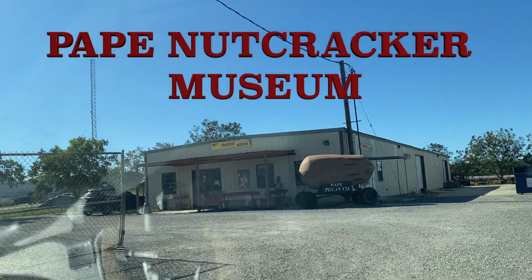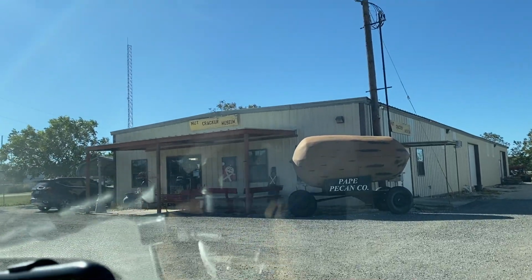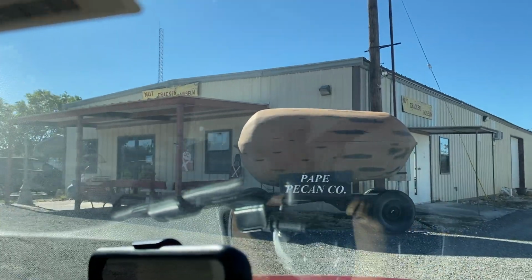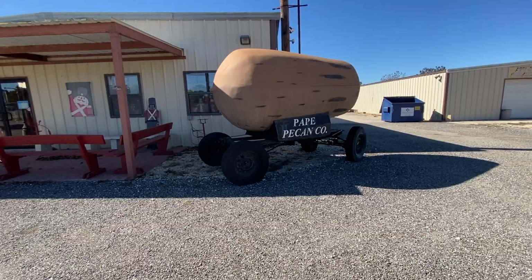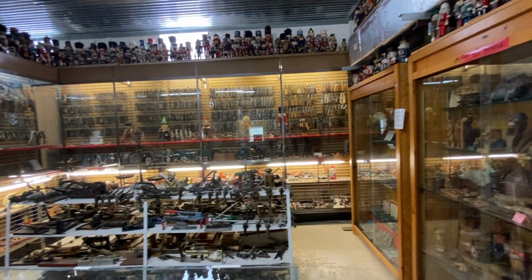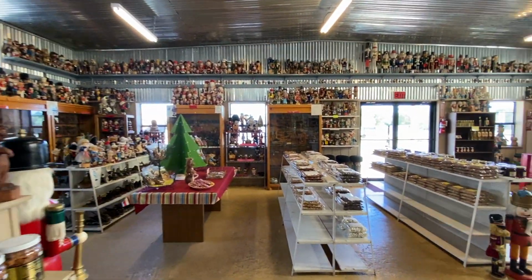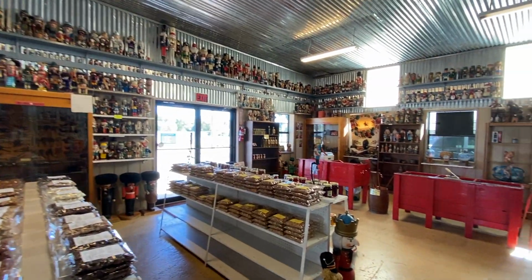Moving on to stop number 6 is the Nutcracker Museum. As you pull up in the parking lot is the third largest pecan in the world. It is a shop and a nutcracker museum with a collection of more than 8,000 nutcrackers. The museum is free, by the way.